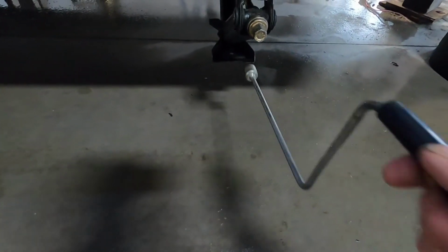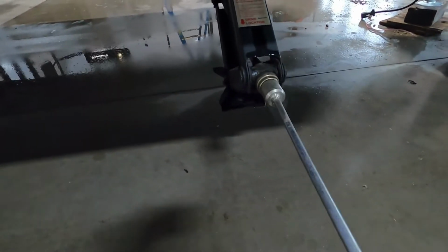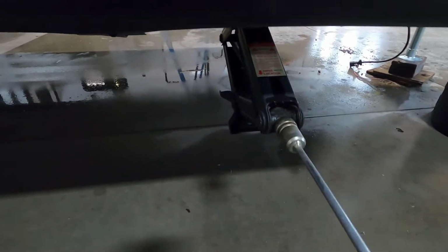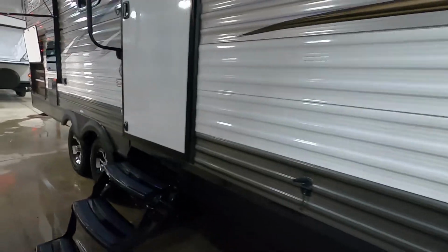Put them down and run these down just until they're taut. Just until you start to get any type of resistance, then you know you're down far enough. Remember, these are stabilizing jacks, not leveling jacks. You don't want to change the level of your unit. You just want to get it stable. Got all four of them down. Got our unit level and stable. Let's hook up our power and water.